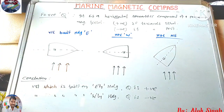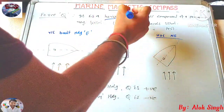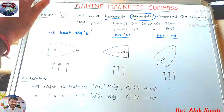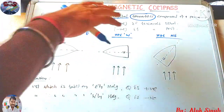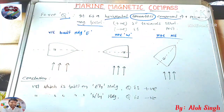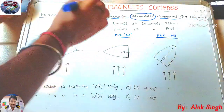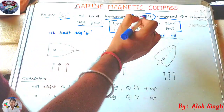So what is this force Q? Force Q is also one of the horizontal forces. We have already discussed the fore and aft component. That was force P of the horizontal force. So the fore and aft was P, and this athwartship, outward component, is force Q of the permanent magnetic field. So it is the horizontal athwartship component of the permanent magnetic field. And these are the things which we actually need to remember.